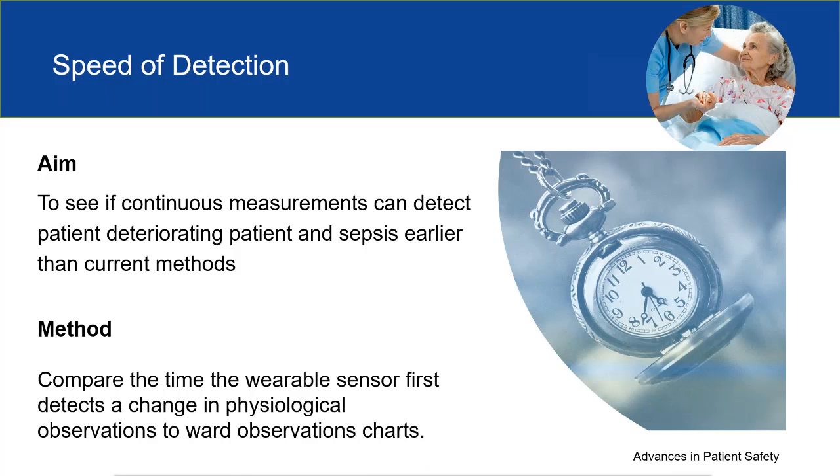As well as looking at the reliability of this work, we also wanted to look at the speed of detection. Our aim was really to compare continuous monitoring to current methods to see if we could detect patient deterioration and sepsis quicker than current methods. And we compared sensor data to ward observation data.